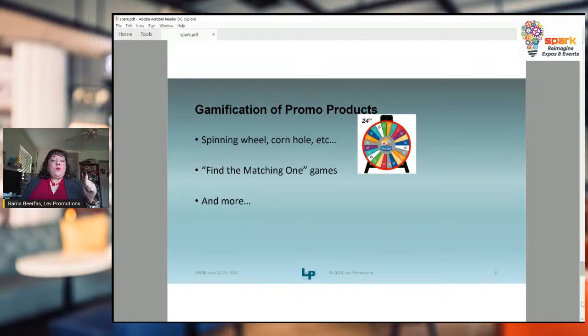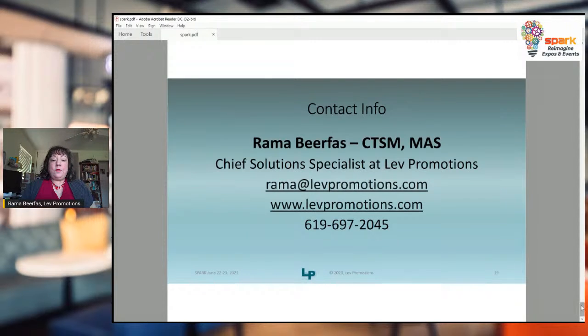Also find-the-matching-one games, where I've seen everything done on this, from luggage tags to tote bags where you have hang tags on them and people have to find the matching number. You can decide how many there's going to be, and usually the higher value the prize has, the more participation you get. You can do this by sending things out in advance, or by having people come to your booth to pick up something that they then have to find the matching one on the show floor and bring it back to you. And there's a ton of others where those came from. We can discuss those in my booth later.